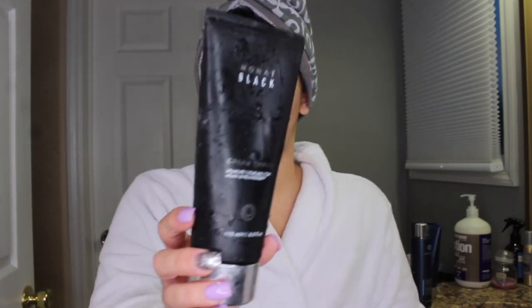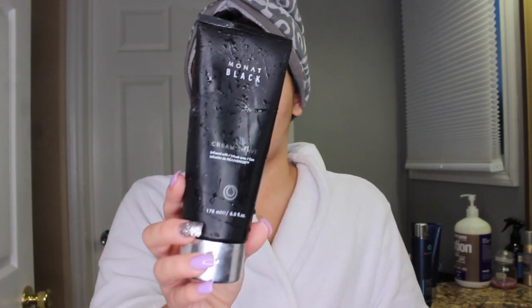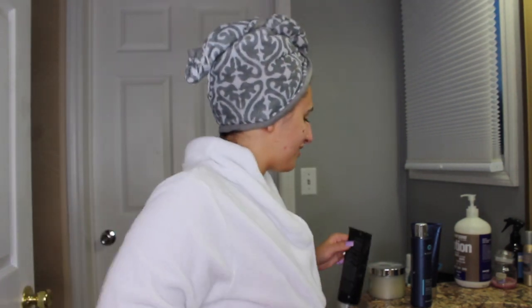So I also use a shaving cream from Monet. Everything's soaking wet, but that's okay. This is actually from a black line for the men's, but I use it and it works great for me. It makes my skin nice and smooth and keeps it hydrated. So I use this, and it smells really good. It smells like men's, but I don't mind it.